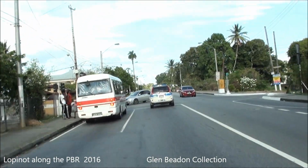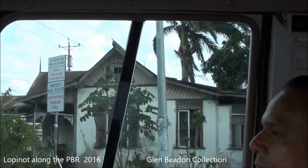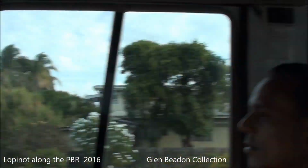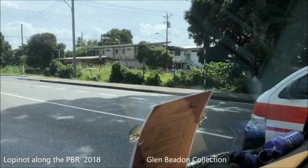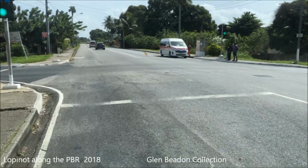Now, this is Lopino Road level crossing, and that there is the house that appears in the video, and it looks a little bit dilapidated at the moment. Needs some tender love and care. Anyway, back to my famous painting done by David Moore, but the house sadly is no more. The house has been knocked down, and this is Lopino Road level crossing.